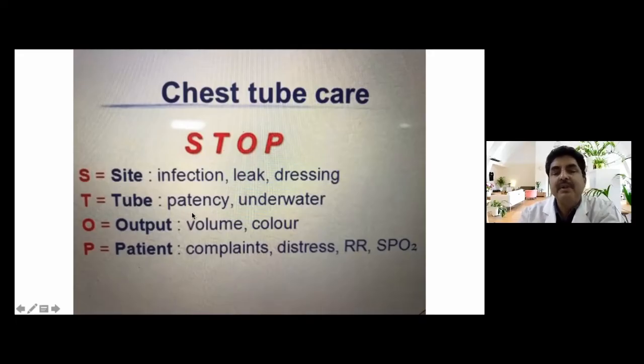T for tube. You have to look for the patency of the tube and whether the end of the tube is underwater or not. O for output. You have to calculate the volume and the color of the fluid. And P for the patient: whether the patient is compliant, whether he or she is getting better or worse, and any distress, respiratory rate, and SpO2. If you do have a monitor, you may see many other things also. So for chest tube care, you can memorize this STOP: site, tube, output, and patient.